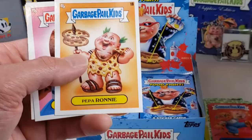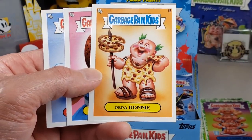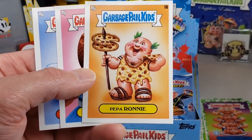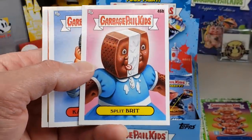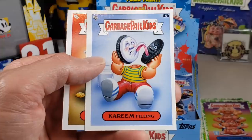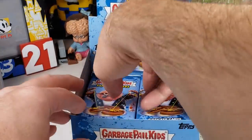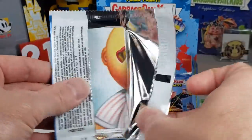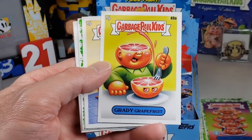Oh, man. That's in the green. I don't even know what to say about that, guys. Peppa Ronnie. And that's kind of like the Little Caesars pizza guy. Little Caesar. Pepperoni. Split Brip. Kareem Filling. And Perry Premium. Give me a sketch. We want a sketch card.